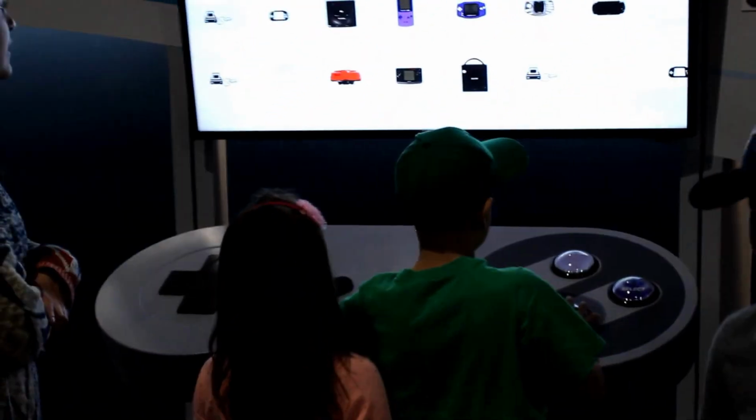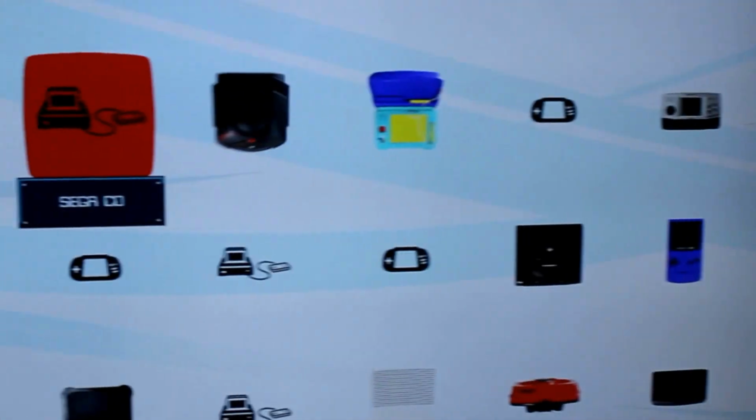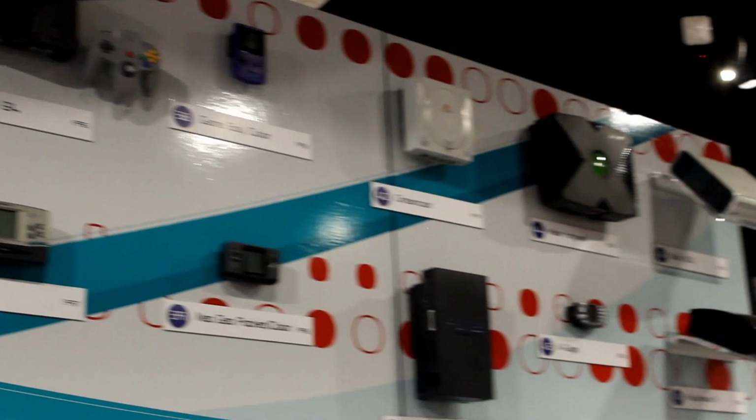The first thing I had was a library showing all the consoles ever made for video games. This is the timeline of consoles. You'll see 50 popular game consoles mounted on the wall, including the 3 new ones like Xbox One and the new Wii, using the giant controller. So you can select anyone that you want. These are all the video game consoles ever invented.